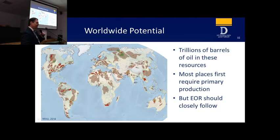So again, if we look across the globe, most places are still in primary production for unconventionals, or we haven't even developed them yet. This technology of using long horizontal wells and multi-stage fracturing, we need to develop that first and figure it out. Different locations may need different techniques that have to be learned on primary recovery. A few places like the US and Canada are ready to start implementing enhanced oil recovery, but the rest of the world will also, as they progress, be able to implement some of these enhanced oil recovery methods for their unconventional reservoirs.